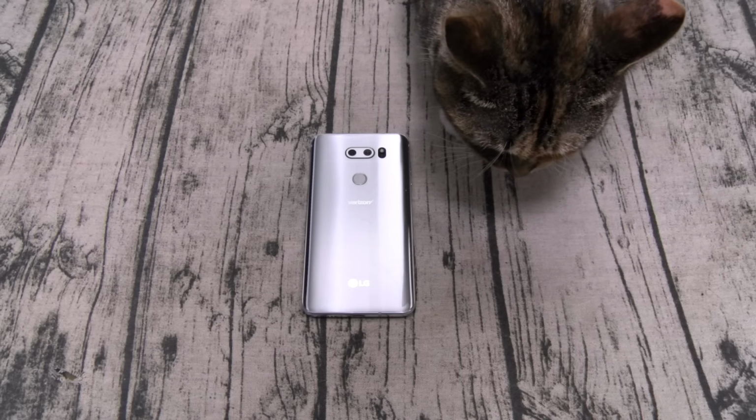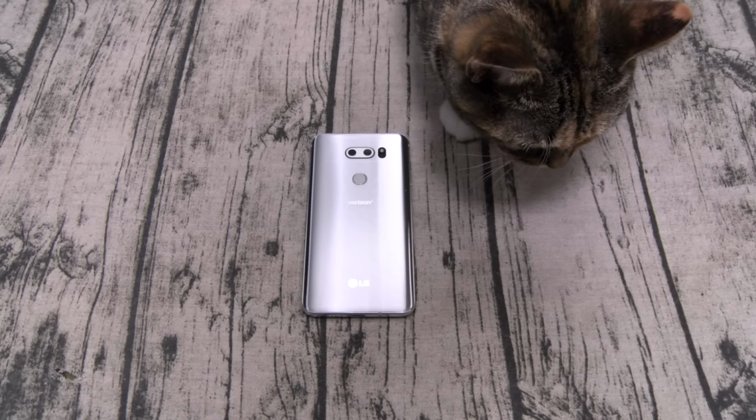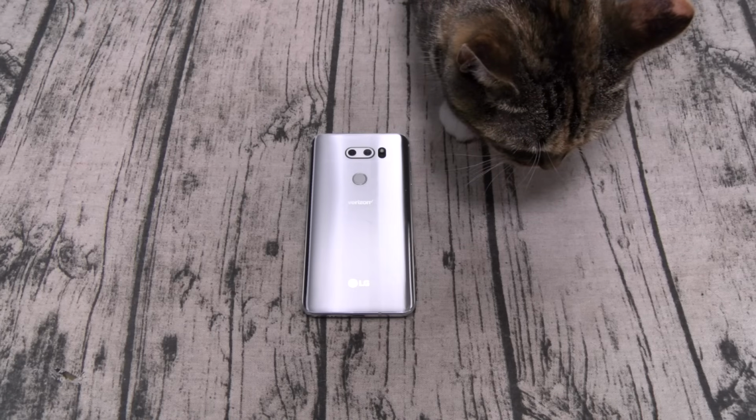I never heard anybody complain, oh, I have my V20, I hate having the removable battery. I have my Note 4, I hate the fact that I can remove the battery. I never heard anybody complain about that. In fact, I know people right now that's still using the Note 4, still using the G5, just because they have the option to swap the batteries.